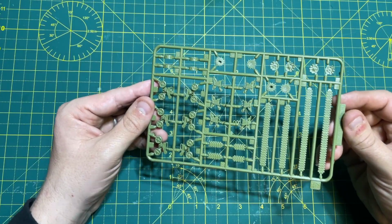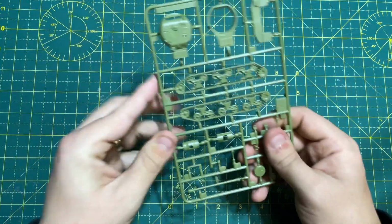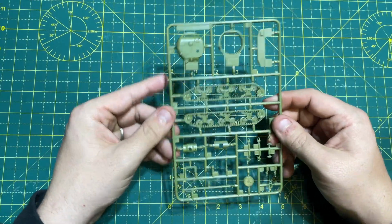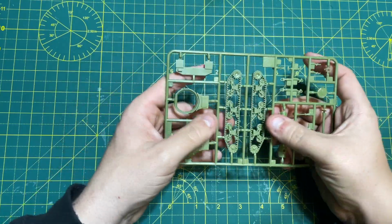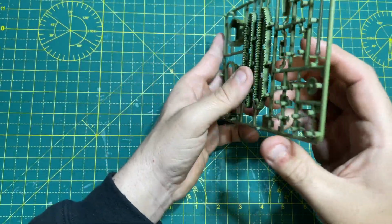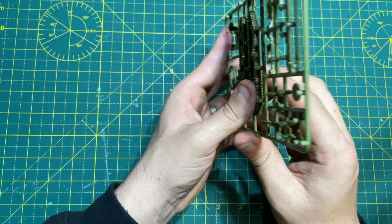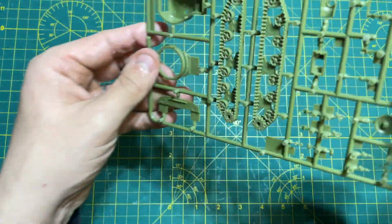So we're on to frame, let's find frame B first. There you go, there's frame B. So you've got your turret basically pretty much made, there's no size to it. And these are the pre-assembled tracks, quite thin. Yeah, so that's all pre-assembled. It looks all right, it's pre-assembled, looks okay.